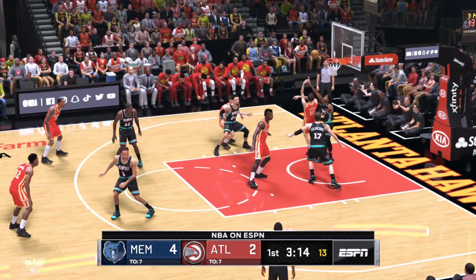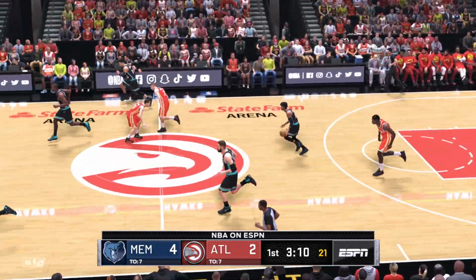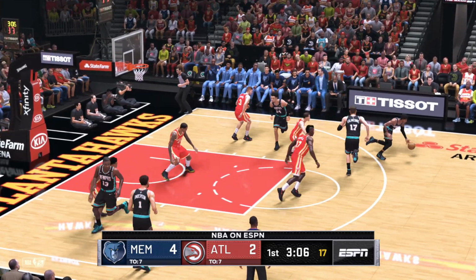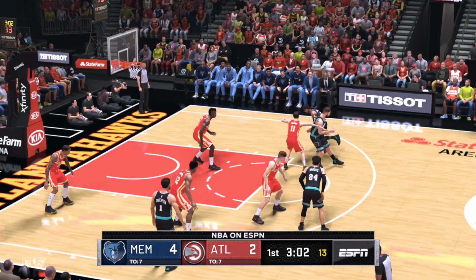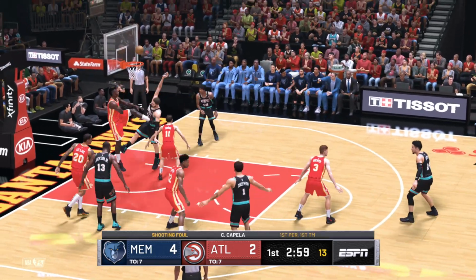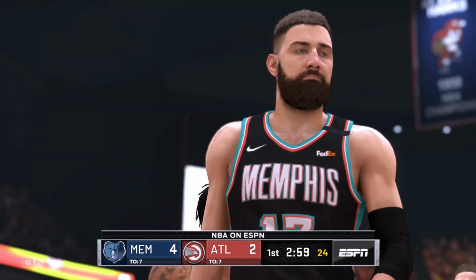And Young, here we go. The layup missed. I'm not going to see that very often. The defense in the vicinity, but still, he's not one to blow layups. Young against Morant. Here's Valanciunas. Yeah, good job to take it right at them.